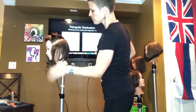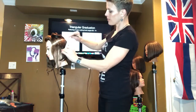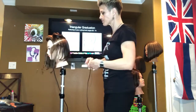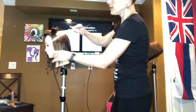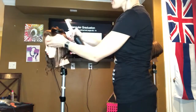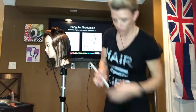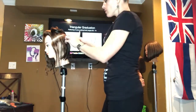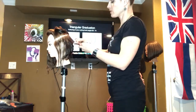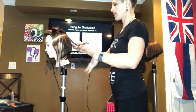All right. So back here it was vertical diagonal forward. Here it was diagonal forward, and now it's just more of that horizontal diagonal forward section. All right, so now I'm basically just following the guide that I've created within the perimeter. And I'm still gonna grab a little bit of that guide underneath, comb down for my elevation, and I'm just following my guide.